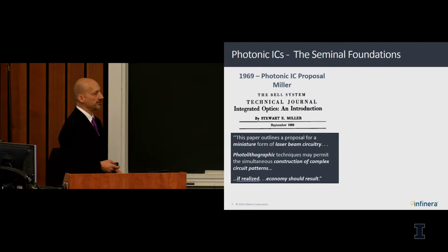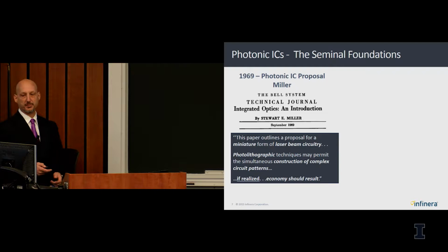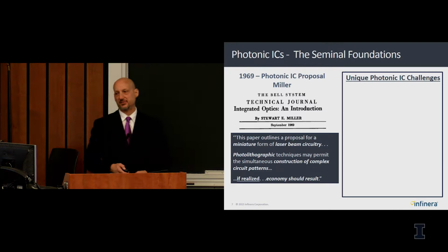And that was actually a really important statement at the time because, if realized, he was highlighting that there was still a lot of work yet to be done, and there are marked differences between photonic ICs and electronic ICs that really led to the need for that.